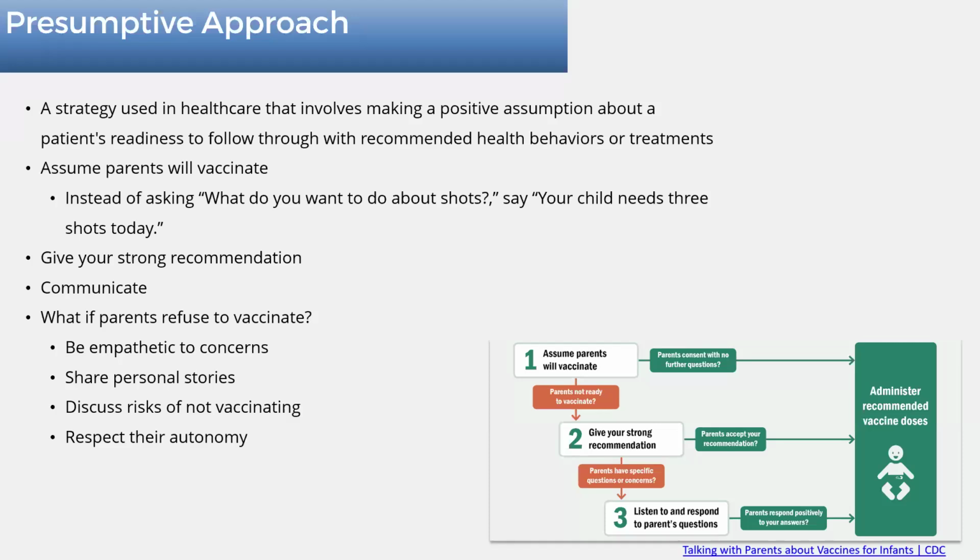The presumptive approach is also a helpful tool that you can use when talking to parents or guardians about their children's DTaP vaccines. The presumptive approach is a strategy used in healthcare that involves making a positive assumption about a patient's readiness to follow through with recommended health behaviors or treatments. You'll want to assume that parents will vaccinate. Instead of asking, "What do you want to do about shots?" say, "Your child needs 3 shots today." Give your strong recommendation. Parents like to hear when their providers give recommendations on vaccinations. Make sure that you're clearly communicating with parents and letting them know about the benefits and safety of vaccines.